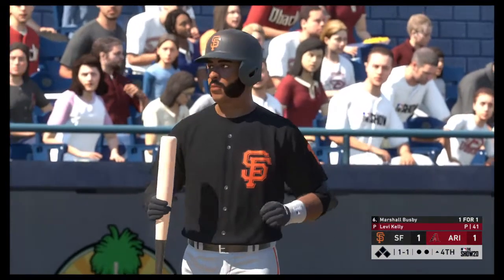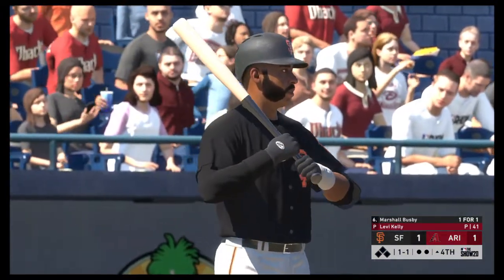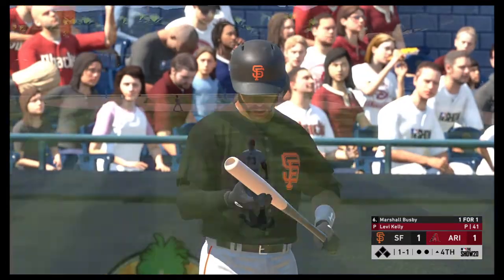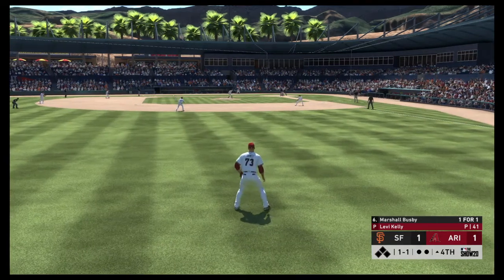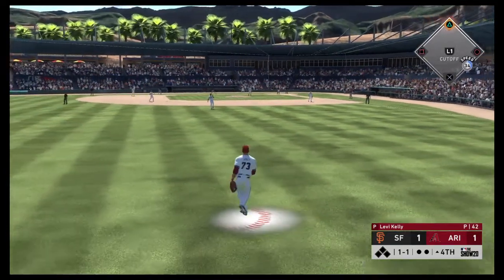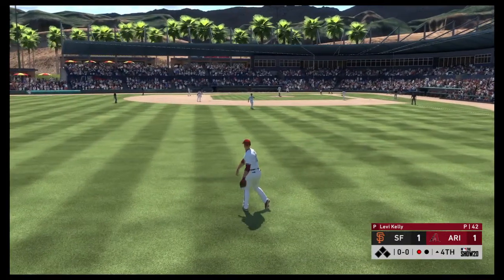All set for the start of the fourth. Leading off, and here comes the first baseman, Marshall Busby. Marshall Busby. Pulled high in the air out to left field. Left fielder giving chase. He gets there to make the play for the first out of the inning.